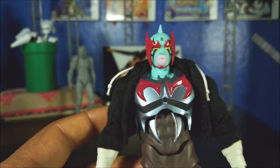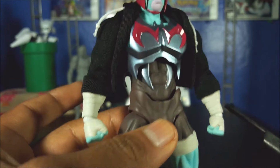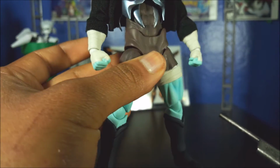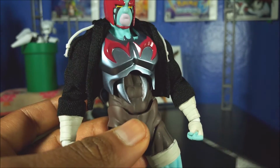Moving on to the actual figure, we have Nemesis here, which I mentioned again, he is just absolutely badass. I love his design, the bandages, so edgelordy.